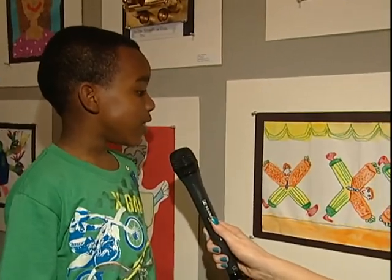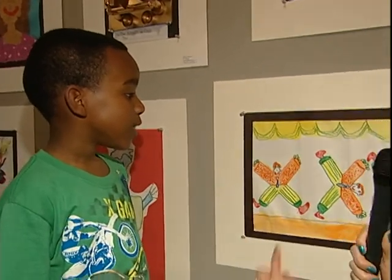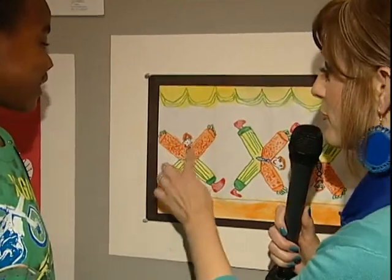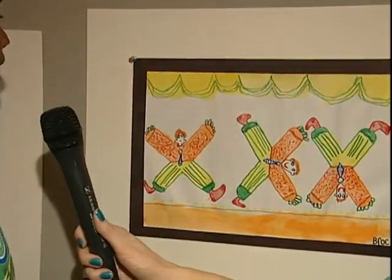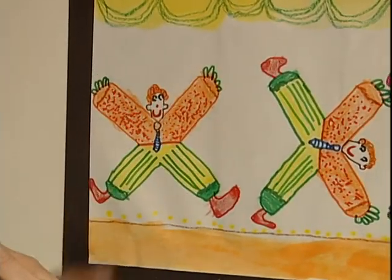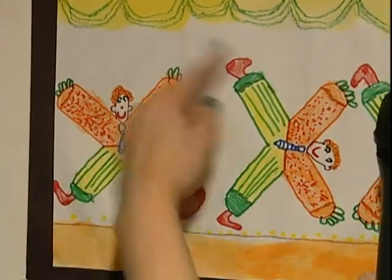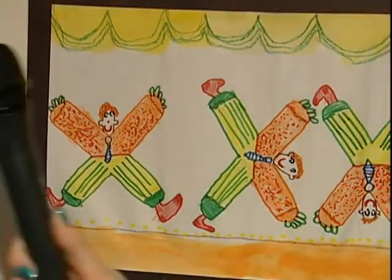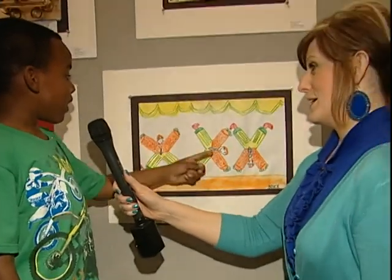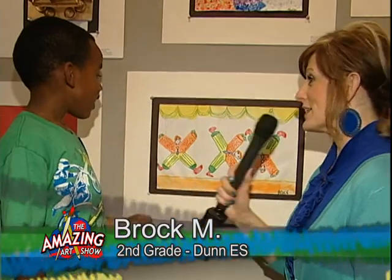I started out with paint, then crayon, then marker. Very nice. Did you draw them out in pencil first? Yes, ma'am. Now, how did you come up with what their body was going to look like? Like a bubble X. And then it looks like they're turning somersaults. How did you do that? I do the same X, but their heads are going another direction. So really their heads are the only thing that moved, right?